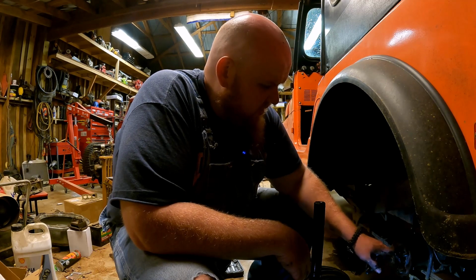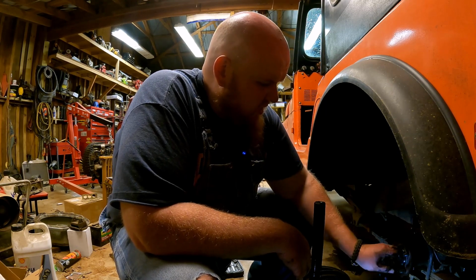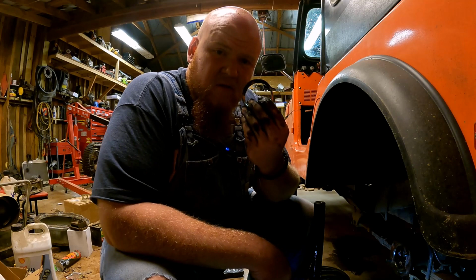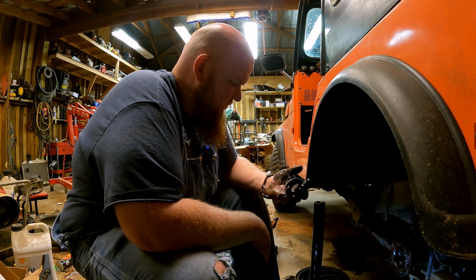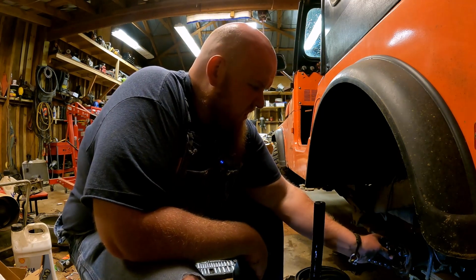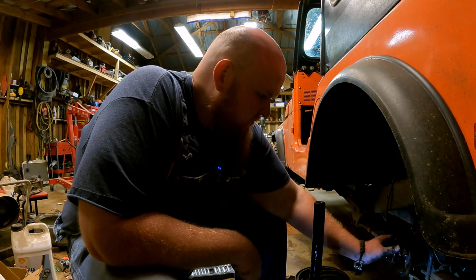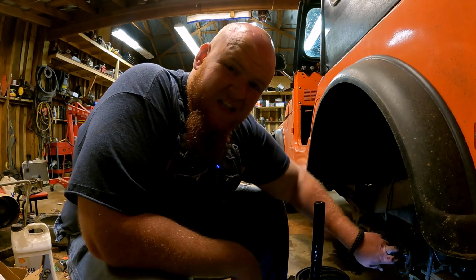Now this one turns very easily, and it's coming out in my hand, which is not good. It's not supposed to do that. Okay? I'm not supposed to be able to take this out like that. They should be pressed in. The other one I had to press in there. This one I can put in and out by hand. Yeah, that's not a good thing. It's not a good thing at all.